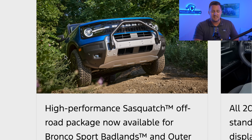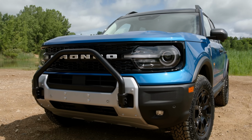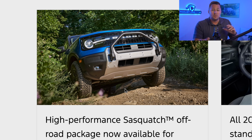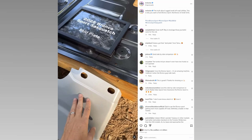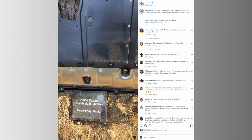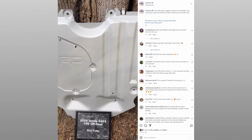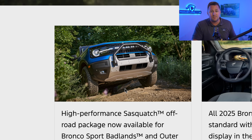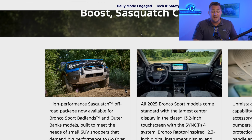So the first thing that you can see is this big old heavy duty bumper. This is an all steel bash plate setup. I was watching Mike Levine, who is Ford's chief marketing officer. Follow him on Instagram, you should do that as well. But he was showing the differences between the bash plate on the new Bronco Sport Sasquatch package and the Subaru and then the Toyota TRD. There's quite a big difference between this setup versus the competition. So I can see some value in this package, especially when you find out exactly how much the Sasquatch package costs. But more details on that here in just a second.